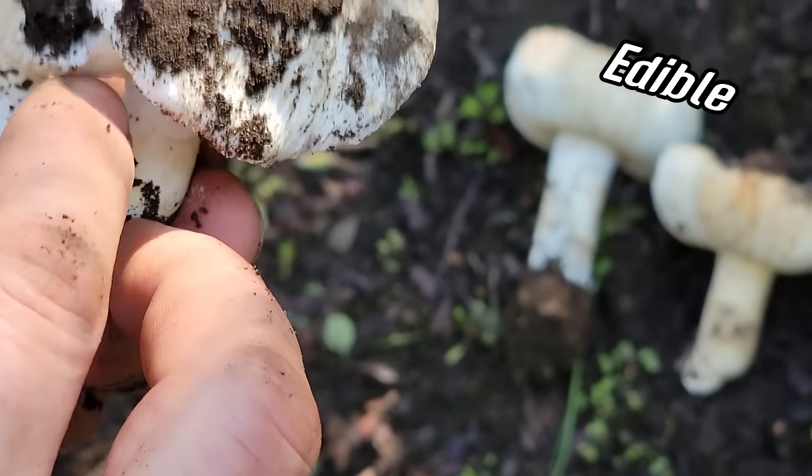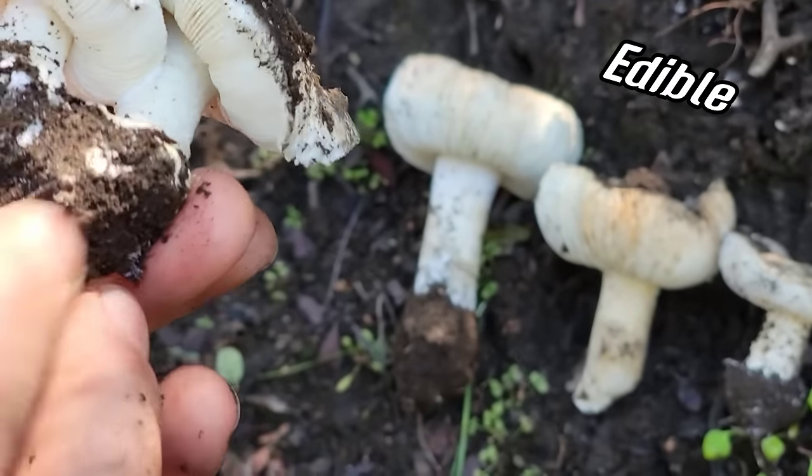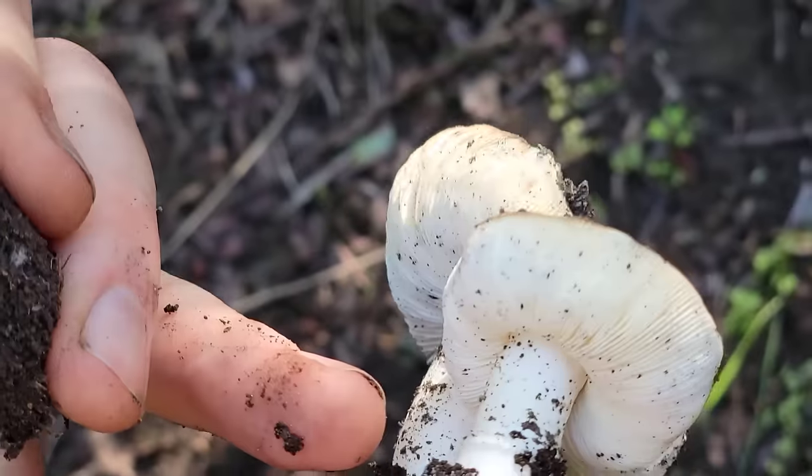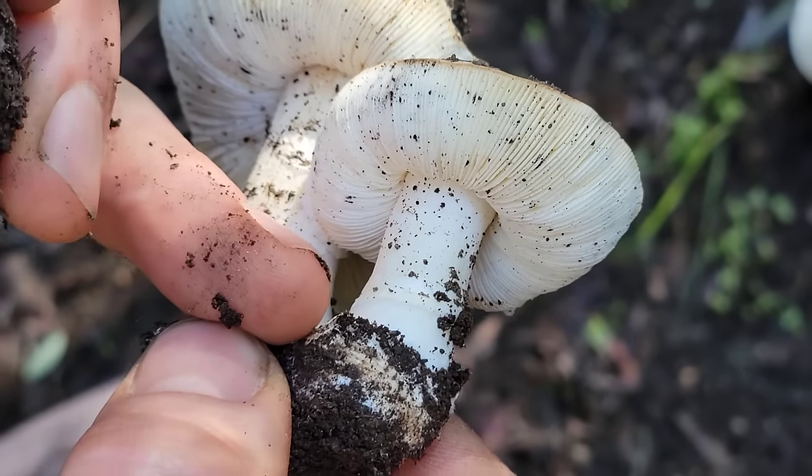It's got those nice rhizomorphs in there. Yeah, it's got some rhizomorphic mycelium here in the stem base. So no annulus, or is there an annulus? There's a little bit of an annulus. See that one there? Oh, a little remnant. Yeah, it's kind of tightly adhering.